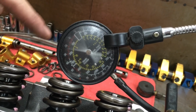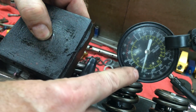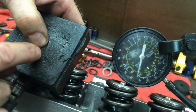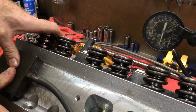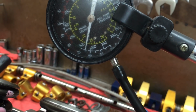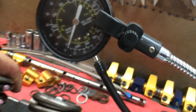Okay, you can see how the needle's fluctuating, and it's fluctuating because this is an open hole. Now, when I put my finger over the hole, see it goes right up to 500, and the needle's nice and steady. That's the same thing we should achieve when this is over the port. Now let's watch. Okay. Over 500, good and steady, no fluctuation. Over 500, good and steady. No fluctuation again.